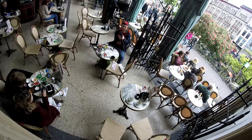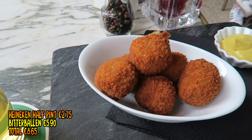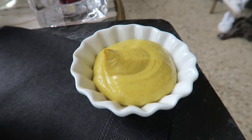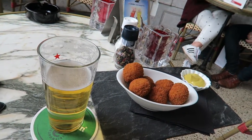Excellent. There we have it. Just arrived. Dutch snack made out of beef, veal, and a sort of goulash sauce cooked in deep fried batter. Side portion of mustard. They go well with the beer. That's how the Dutch usually eat them.